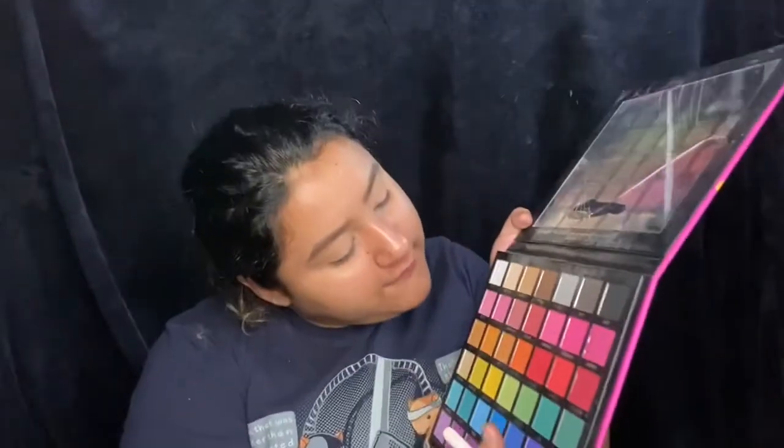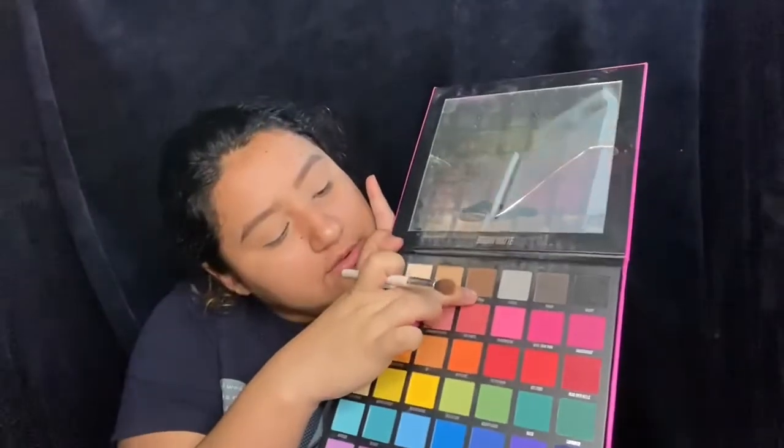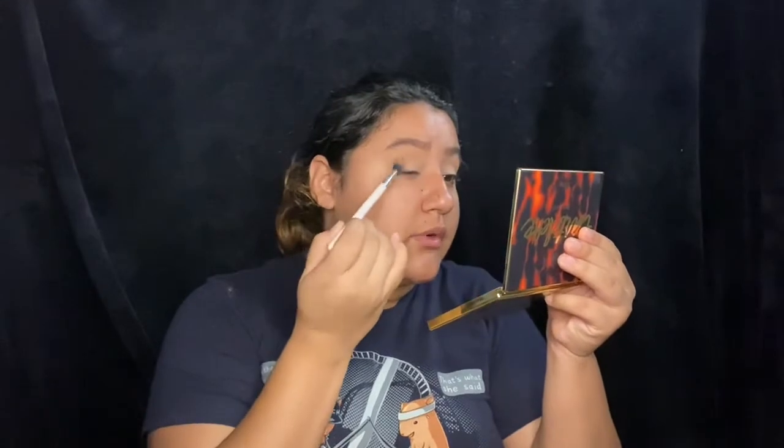And anyways, we're gonna go in with preppy pecan. This one. For the outer, or like right here. Oh, that was not as pigmented as I thought it would be. Yeah, well, I guess I need to pack it on.